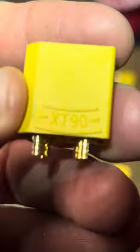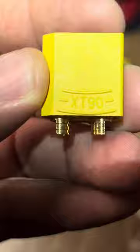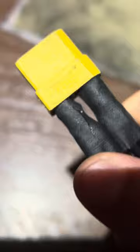I am switching the plugs over for the Roger chargers. Roger has switched over to XT90 plugs. Everything's XT90 now, if I understand correctly, instead of XT60, right? So I'm making plugs right now. As you can see, this is an XT90 now. And that's what's in this charger here. That's an XT90. See that? Now this has the XT60 still, that one, okay? But this is the newer one with the XT90, okay?